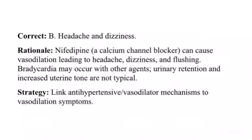Rationale: nifedipine, a calcium channel blocker, can cause vasodilation leading to headache, dizziness, and flushing. Bradycardia may occur with other agents. Urinary retention and increased uterine tone are not typical. Strategy: link antihypertensive/vasodilator mechanisms to vasodilation symptoms.